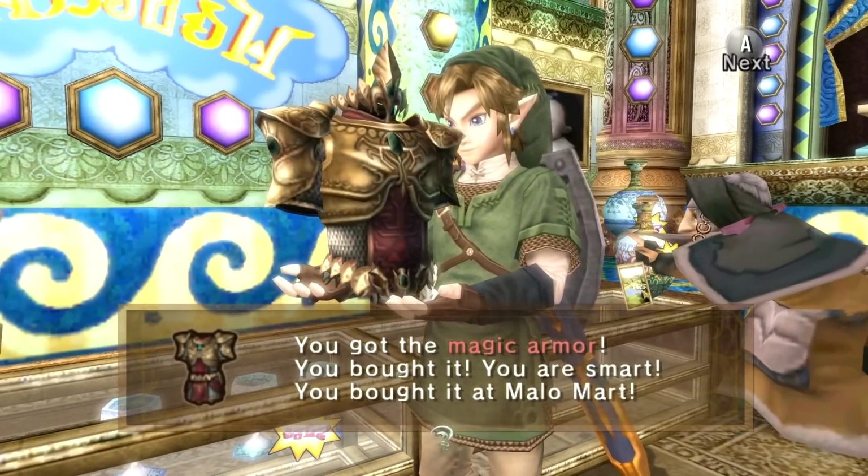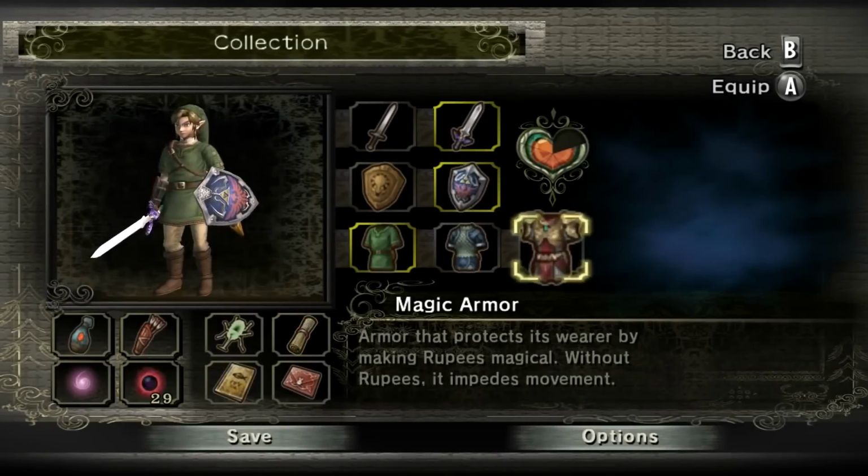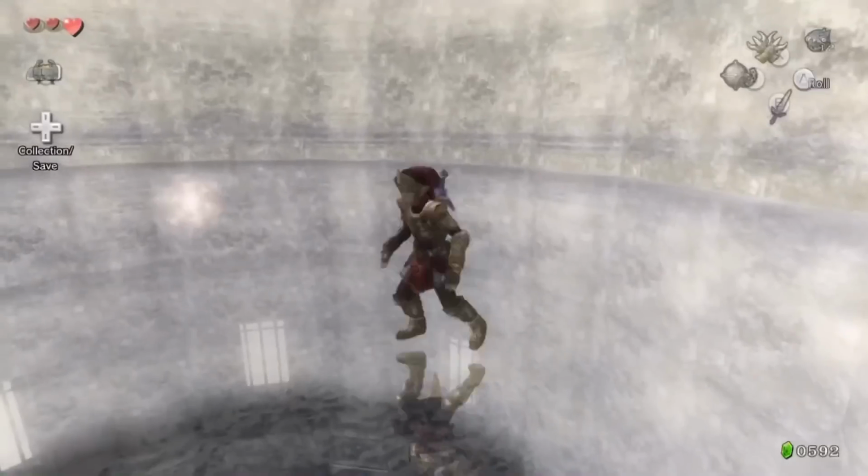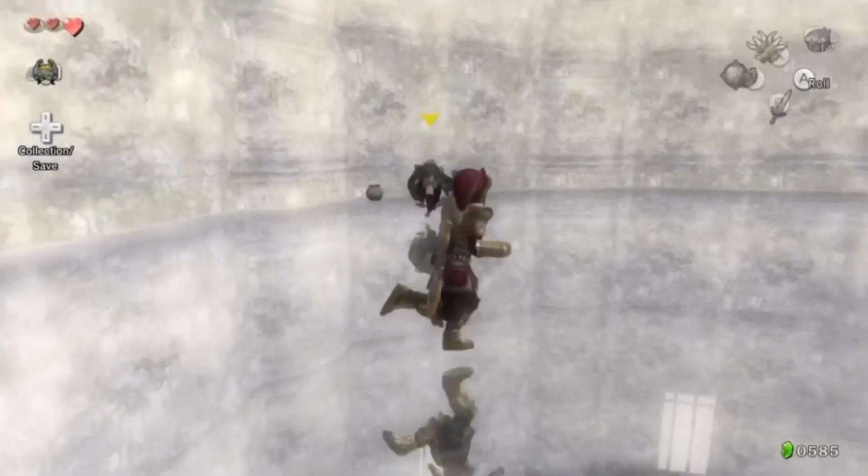What's bad news is that the magic armor sucks. Yes, it negates all damage when you get hit, but at a cost of 12 rupees every time, and it drains your rupees by 1 rupee every second for as long as you have it equipped.